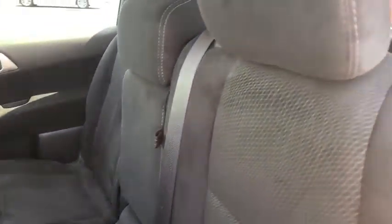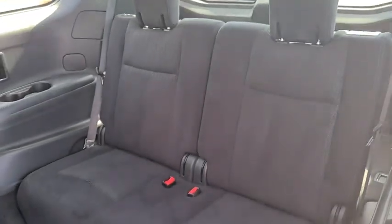panic alarm. Wouldn't you look great in this vehicle? Stop in today and see for yourself.